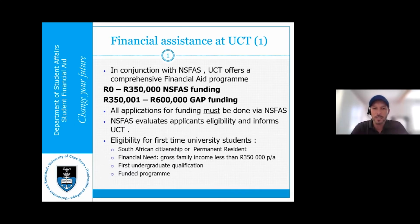And today I'll be taking you through the process of looking at what funding options are available at UCT to make it a bit easier. So UCT, in conjunction with NSFAS, offers a very comprehensive financial aid program. We use funding from NSFAS as well as donor funding, and we put this program together.